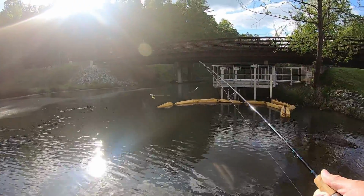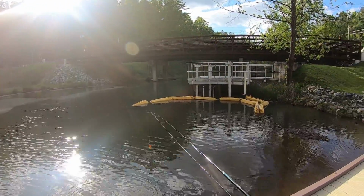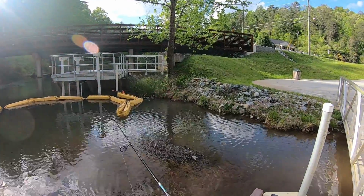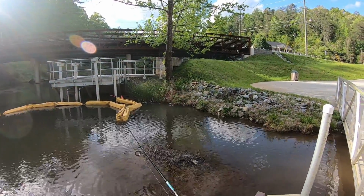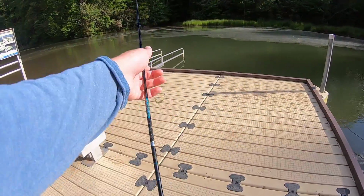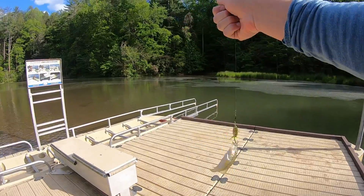Oh my gosh, you're kidding. I had a redbreast just barely nip at this. I saw him right there. Oh, whoa, is that a bass? All right. I don't think I've ever caught a fish here.